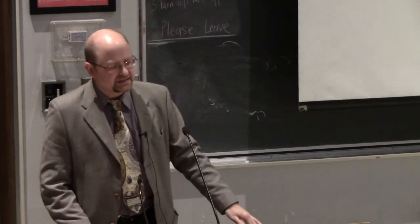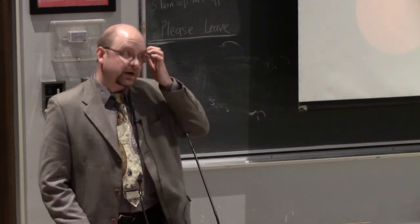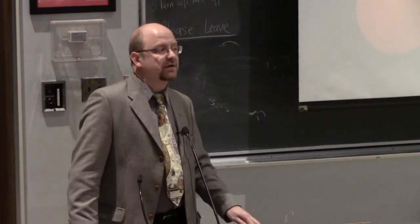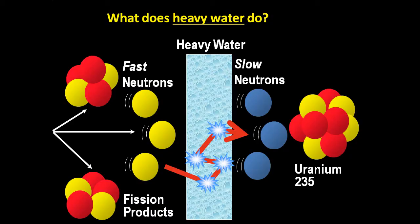Just as an aside, those neutrons come off too fast, so you've got to slow them down. And that's what the water is for. You bounce the neutrons off the molecules of water, as simple as that. They slow down, they hit more uranium, and there's your chain reaction. That's what a reactor is.